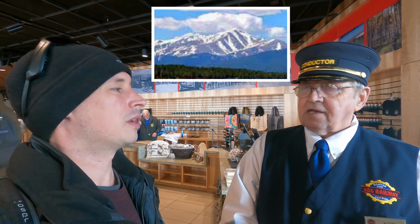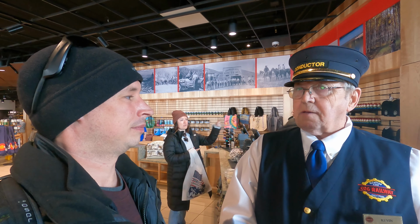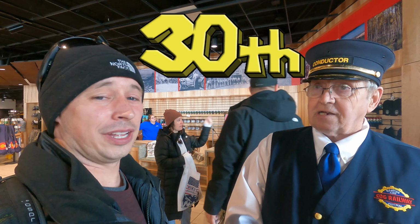There are 53 mountains in Colorado that are over the elevation of 14,000 feet. The highest mountain in Colorado is Mount Elbert. Okay. It's up near Leadville, Colorado. Has an altitude of 14,440 feet. Out of those 53 mountains, Pikes Peak is rated 30th in that list.